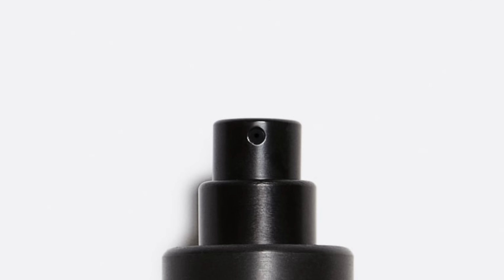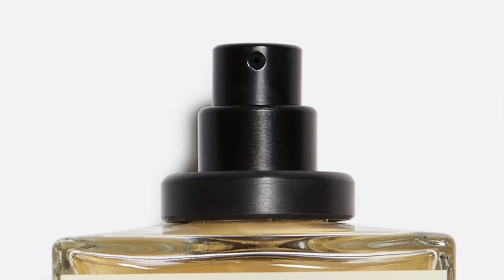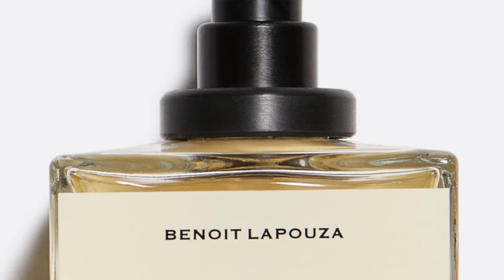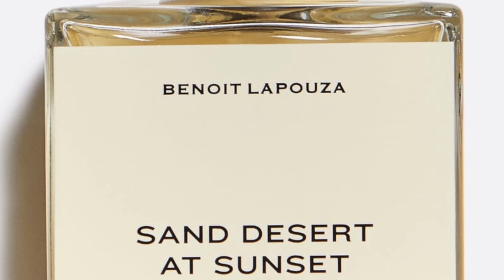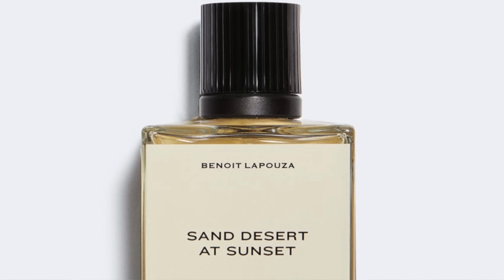Aha! This is good. This is delicious. But it's a clone, isn't it? So, Benoist Lapouza copied himself with, what's the Killian fragrance? Angel's Share, right? This is kind of like Angel's Share, but it's a bit different. But I can see the similarities in there quite a bit. I can see why this is popular. It's a great take on something like Angel's Share. I can smell that it doesn't smell identical, but I think it'll do if somebody wants Angel's Share and can't afford it and they go with Sand Desert at Sunset.